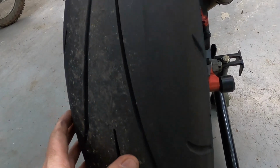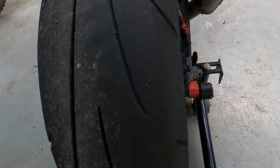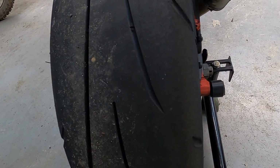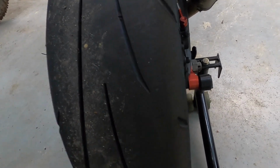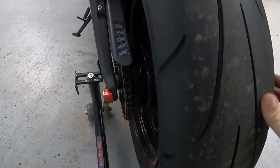I do show the typical right side bias and wear, but the tire is basically clean. It's like I had perfect suspension, perfect air pressure. And it wasn't just my tire, it was almost everybody's tire there.